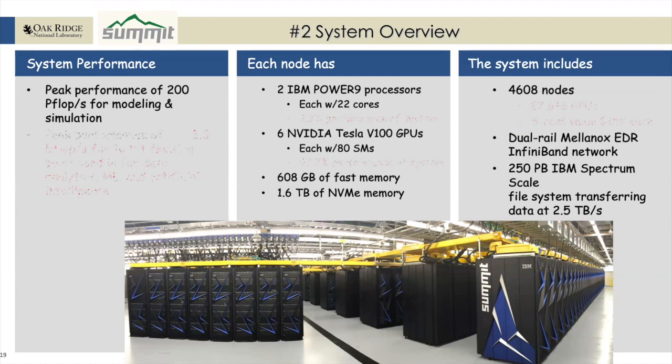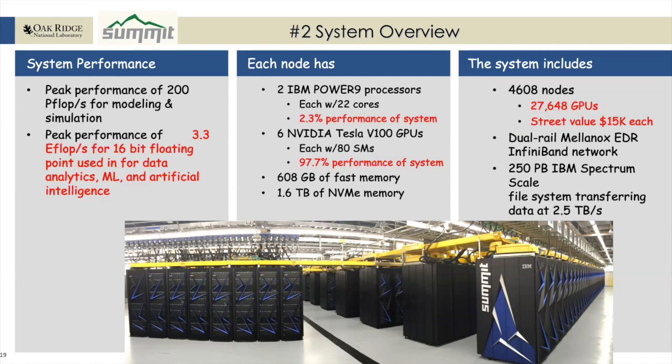If you take a look at the performance, it has the ability to do half precision, 16-bit floating point arithmetic using the NVIDIA boards, and it can achieve 3.3 exaflops of 16-bit floating point arithmetic. Those NVIDIA boards really support some machine learning AI applications. If you take a look at the nodes, 2.3% of the performance comes from the IBM processors and 98% comes from the GPUs. So in order to use this machine effectively, you really must be using those GPUs.